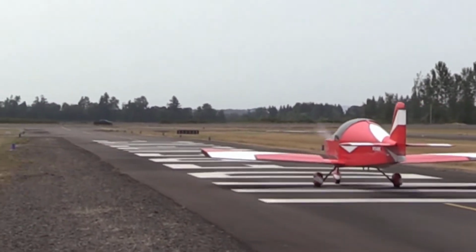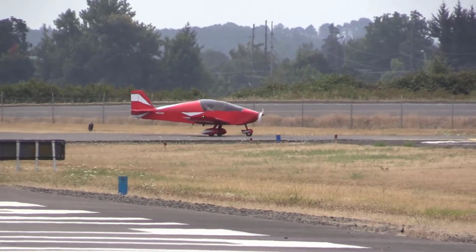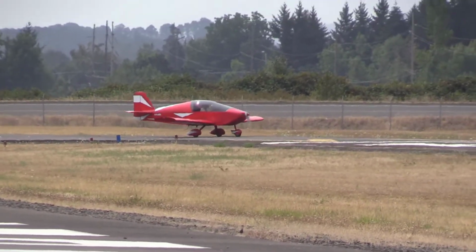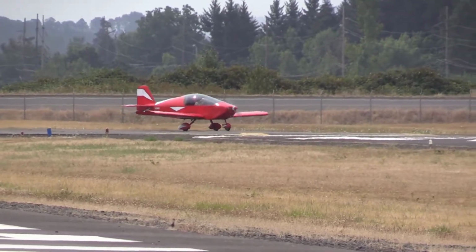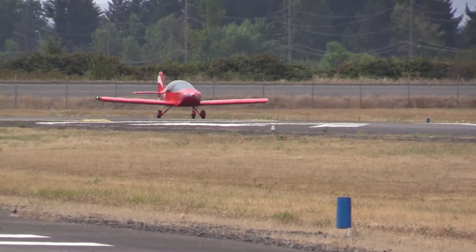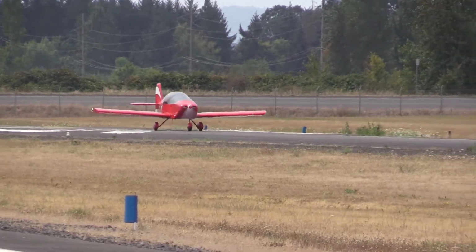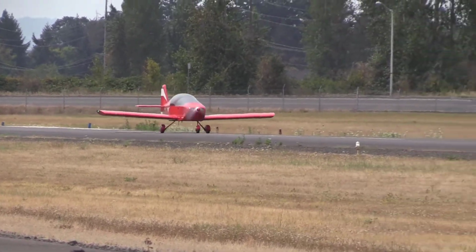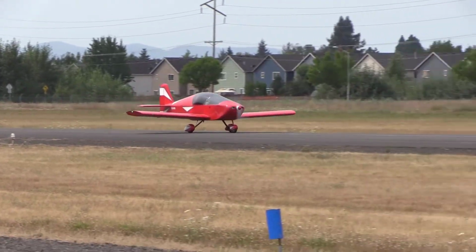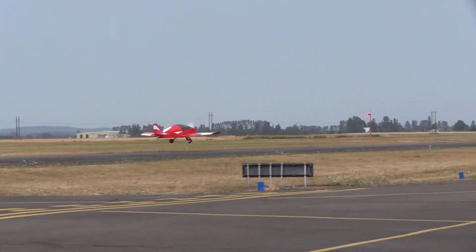It's powered by a Jabiru engine. Mike's Sonic, which is November 154MK for, guess what, Mike Kelly, seats two people. The airplane is equipped with a Prince P-tip propeller, and the engine generates 120 horsepower, which means that you get a maximum level flight speed of 206 miles an hour. The airplane will cruise all day long at 155, and away he goes.